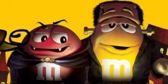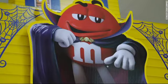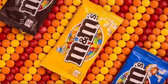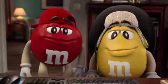M&M's chocolate candies have two possible origins. Some sources say that M&Ms were invented in the 1930s based on a suggestion by soldiers fighting in the Spanish Civil War. The soldiers protected chocolate candy from melting in the pockets and packs by covering the candy with a sugary coating. The M&M Mars company adapted this coating to create its most popular product.